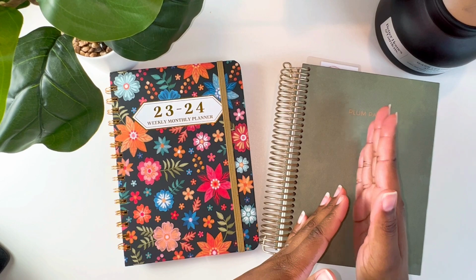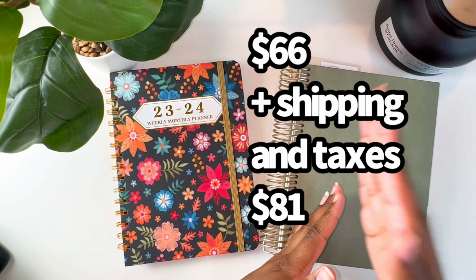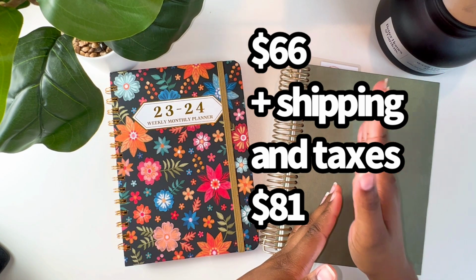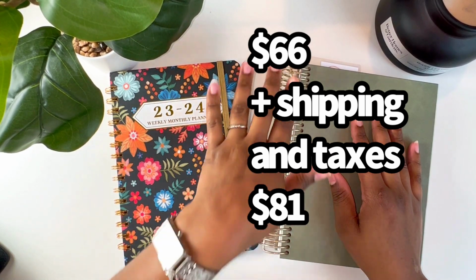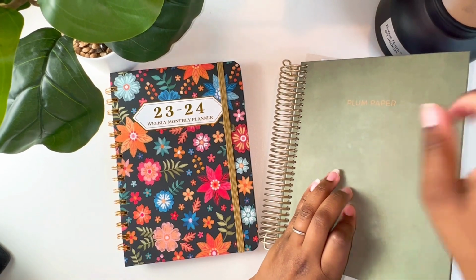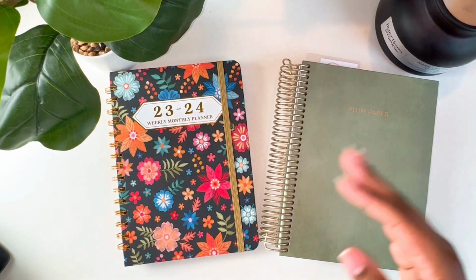The base point starts at $38, but Plum Paper does customized planners. So to get all the customizations you want, it does add up. So it started at $38. It was an extra $10 for the gold coils. This is something new they started. It was another $10 for the hardcover here, because they usually just do, let me show you something.